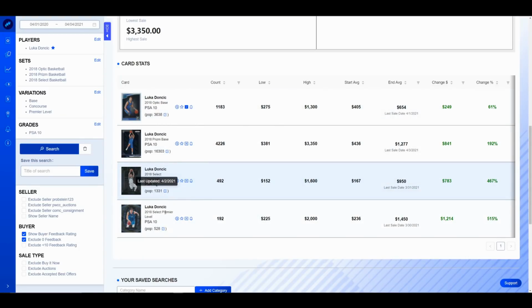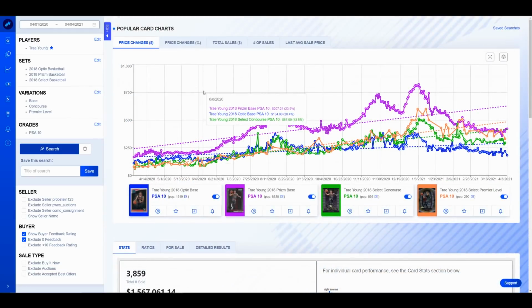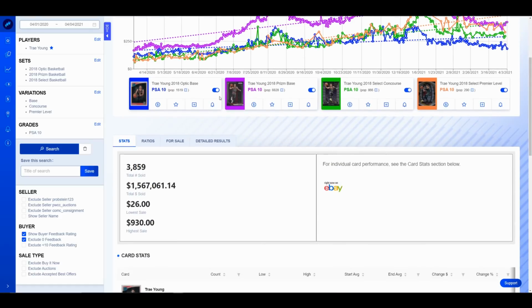Concourse is only 1,300. And Premier is only 528. So as we saw with Luka, Premier has eclipsed and split away from Optic and closed the gap on Prizm. Let's look at Trae Young, his running mate.